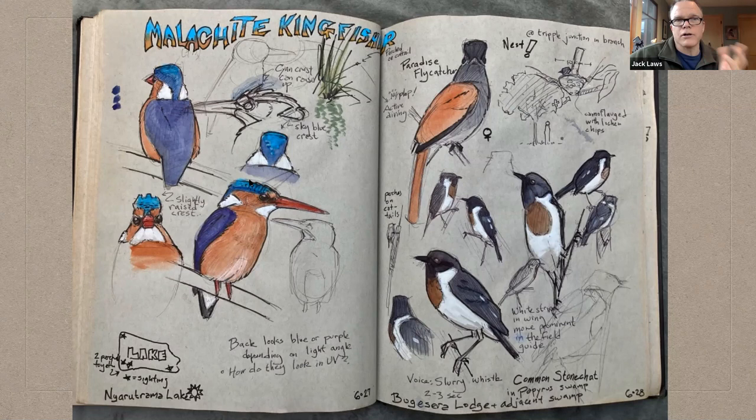The reason is because birds move. If the bird moves, I do a new view. If the bird moves again, I do a new view. And not all the views get finished, but the positions that the bird comes back to most often or stays in the longest, I'll get further along on those. So the parts of drawings that you get the most done on are going to be the most characteristic postures of that bird.